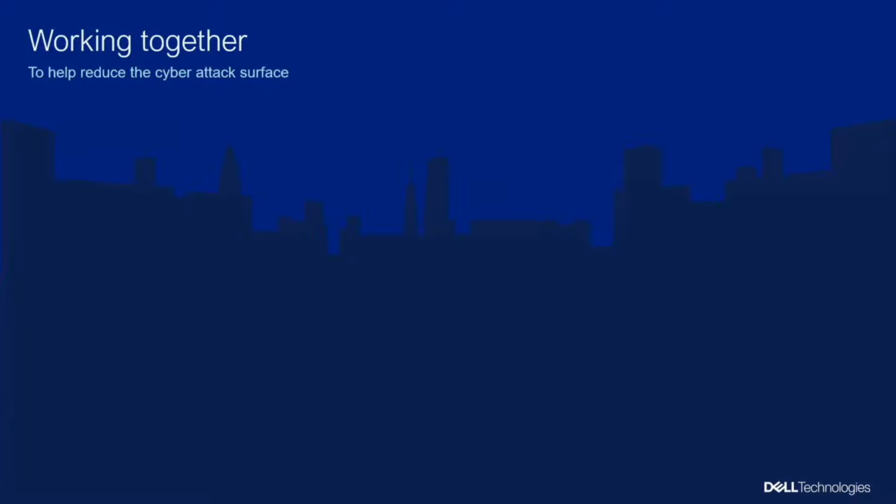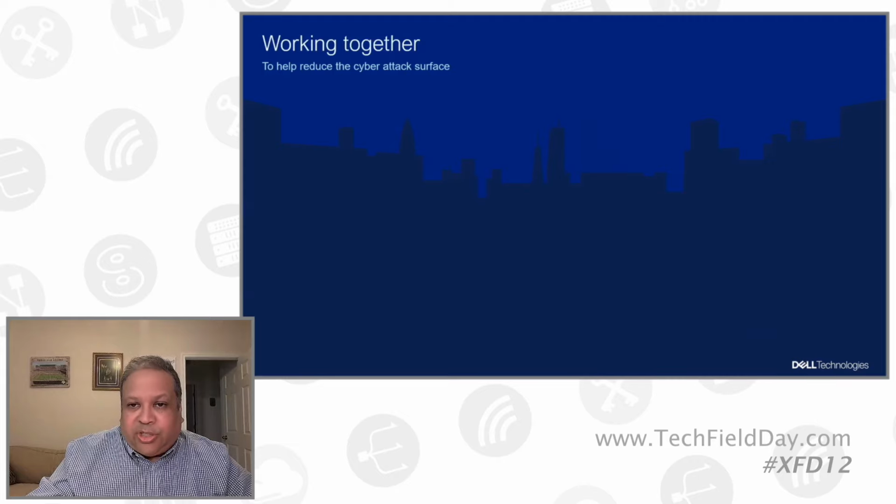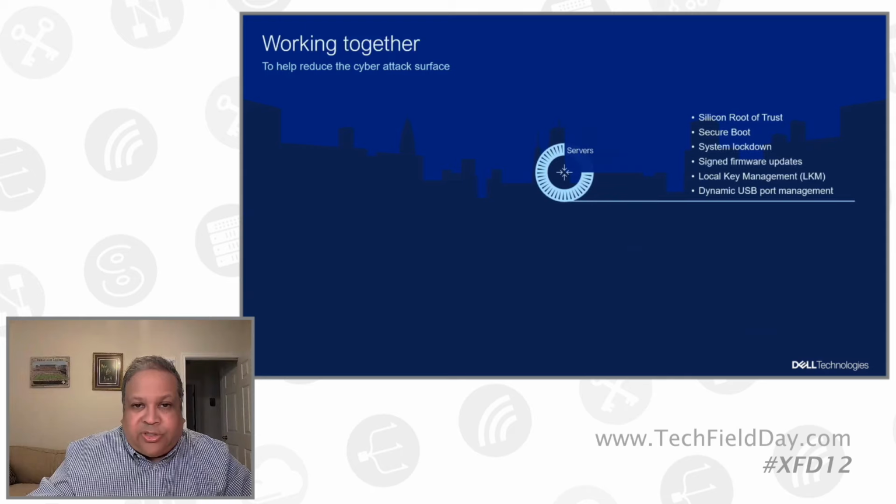Next, I'd like to talk about how Dell has built some of the pieces that we just discussed into our infrastructure and endpoint portfolios. It's something that has taken place over a long period of time, continues to grow and evolve. But just starting with servers, and rather than reading these off individually, you can see that we've talked about a couple of them. USB port management is again something that we offer that's fairly routine and can be utilized pretty easily. But I want to talk about Silicon Root of Trust a little bit to go into more detail.